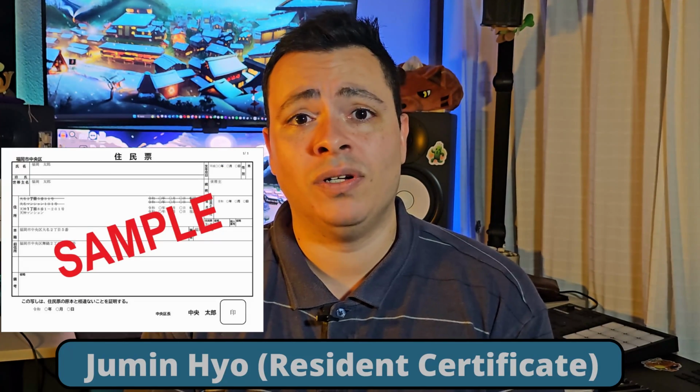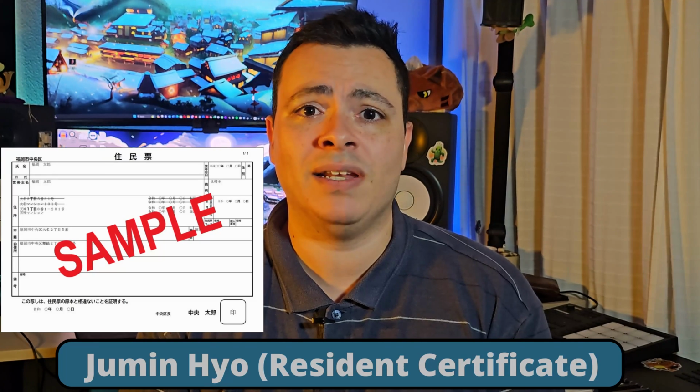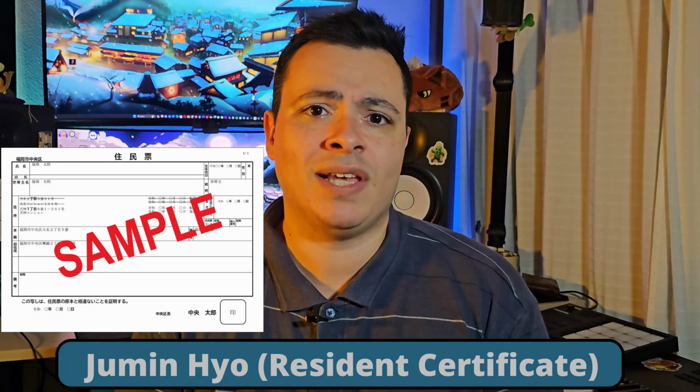The Jumin Hyo, known as the Resident Certificate, is an indispensable document in Japan, serving as your official proof of address. It's not just a formality, it's an essential part of administrative life in Japan. Listing your full name, date of birth, gender, address, and for foreign residents, details like nationality, status of residence, and period of stay. This certificate is crucial for various tasks from employment-related procedures to registering for social services. And even when you need to open a bank account, obtaining a Jumin Hyo is straightforward.